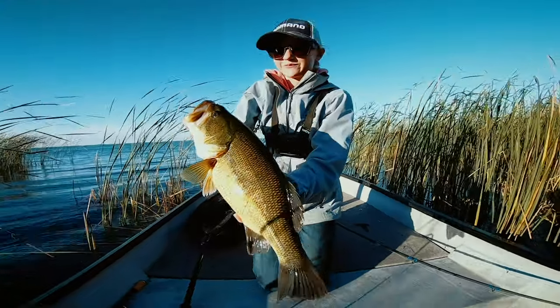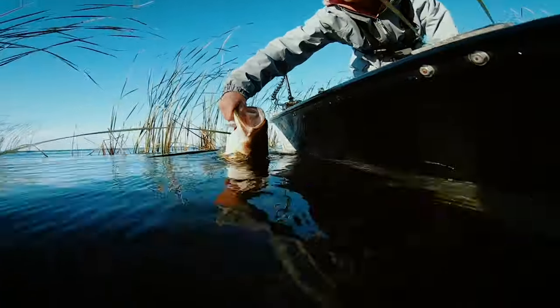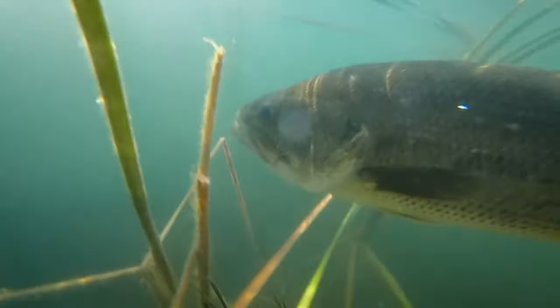This was a really awesome fish catch, and I truly have been addicted to punching cane and slop, whatever heavy cover I could find, ever since. Moving on to fish number 4.